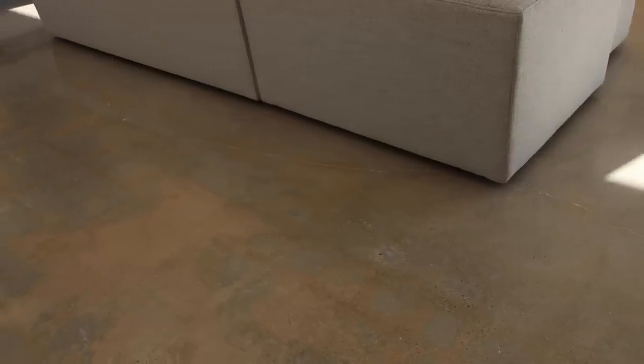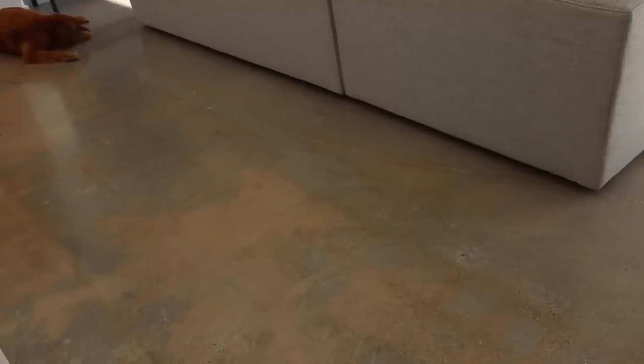We are getting some rugs to cover up some of the patchy spots, but all in all, I've really loved having concrete floors. It's easy to clean. It doesn't really show dirt, and they're really, really durable.